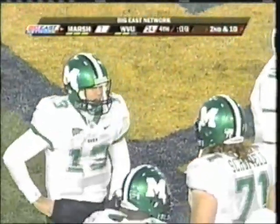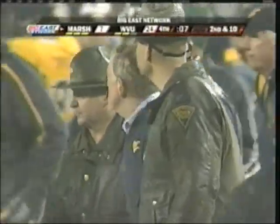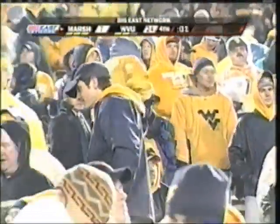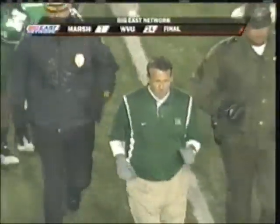And the Mountaineer fans are going to celebrate a victory. So the Friends of Coal Bowl remains in the hands of the Mountaineers. A strong second half performance despite the drizzle and the chill in the northern part of West Virginia. There are the two coaches getting together.